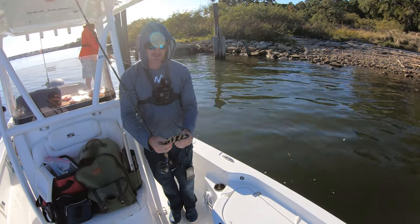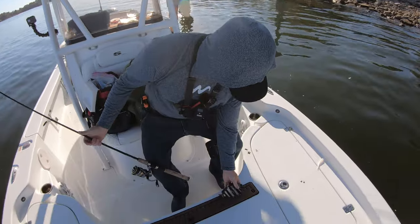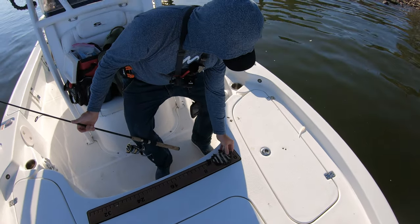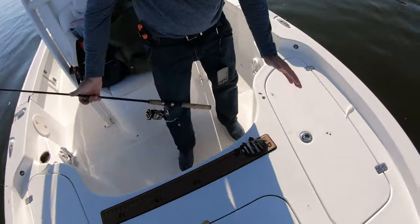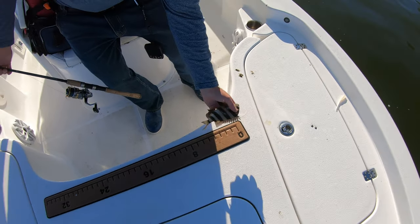Yo, check out that stud. That's what we're here for. Bridge monsters. Rock monster, baby. He is a solid 7 inches. Solid, dude. 6.5 to the fork.